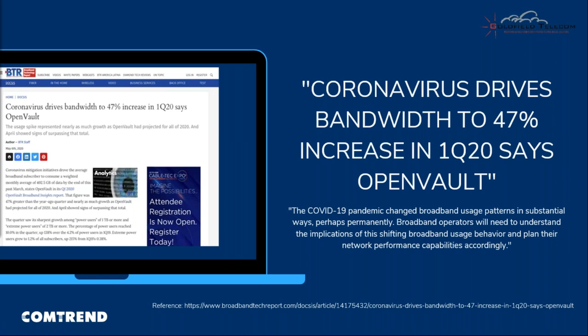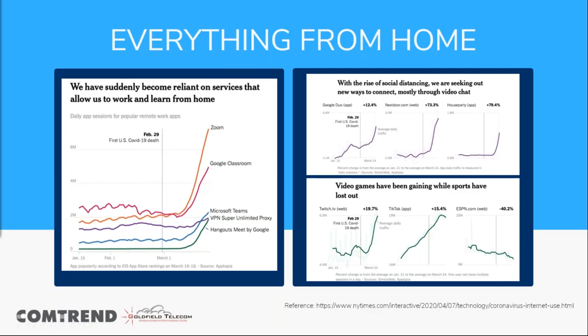So you're probably asking, why is this so important? The reason it's important is because the pandemic changed broadband usage patterns in substantial ways, and this could even be permanent. Internet providers will need to understand the implications of shifting usage behavior and plan their network performance capabilities accordingly.